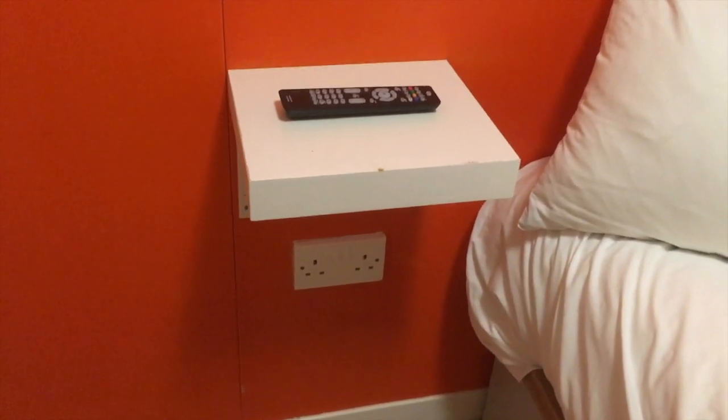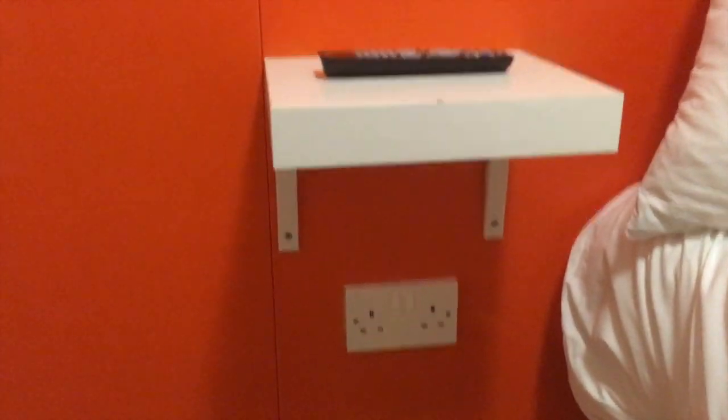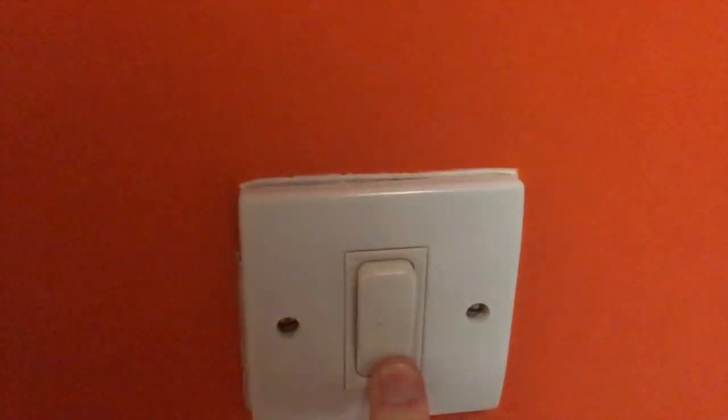Oh, and I really like the bedside table. Little bedside table and, you know, a thing for your phone charger. Nice plug socket. What does this do? Oh my god. Oh, oh, oh.